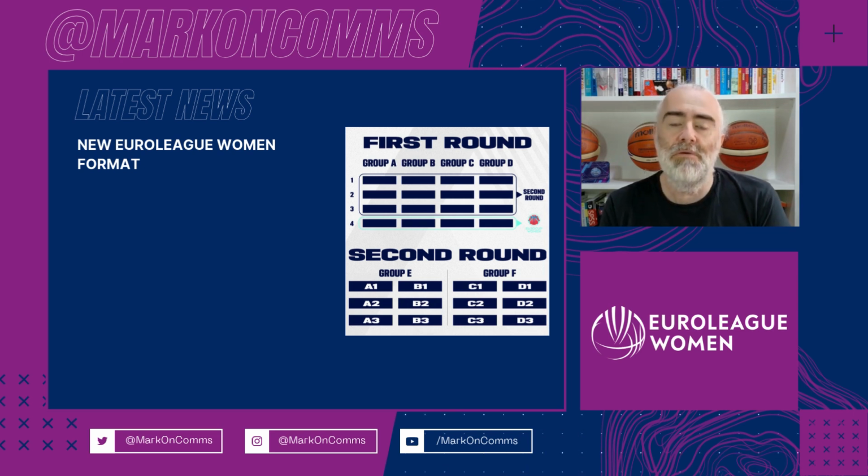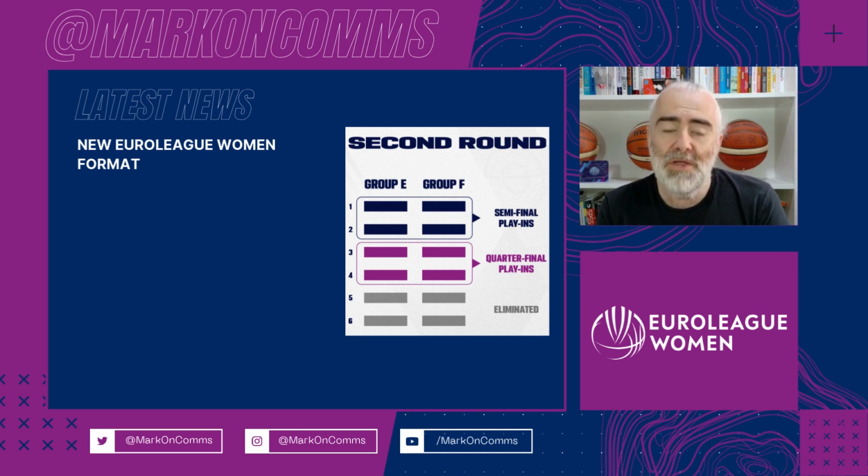The second round will see Group A and B combine to make a Group E, and they'll also see Group C and D combine to make a Group F. The teams will then play those teams in their group that they've not already played. So it's another 6 games for each team. To progress, they need to finish in the top 4 of their group. The top 2 head straight through to a semi-final play-in, whilst 3rd and 4th will progress through to a quarter-final play-in. The bottom 2 in each group are eliminated from the competition.